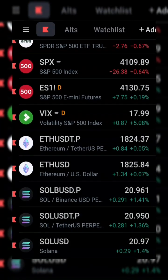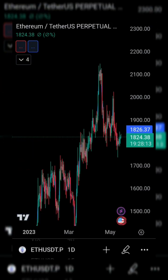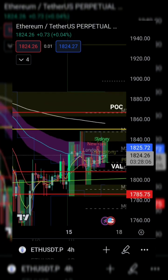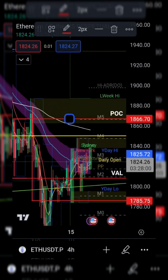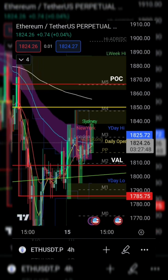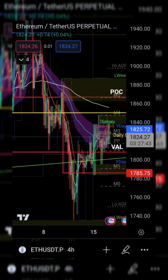Going into Ethereum, as long as Ethereum is below the 1,800, and I'll give you the target, 1,850 or 1,866, just to put it that way. The POC is preceded by 1,850. So 1,850 is the level that I found of interest on the chart that it reacts to, but 1,866.7. If we can't get above that, as long as we're below that, then there's nothing bullish about Ethereum.